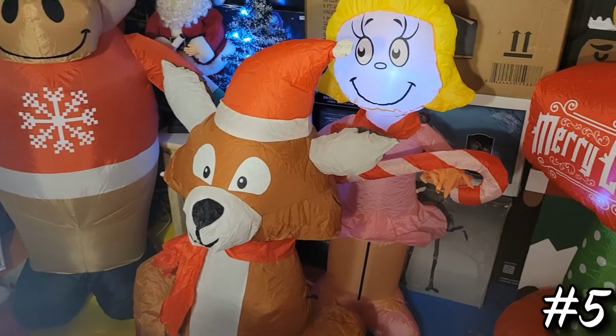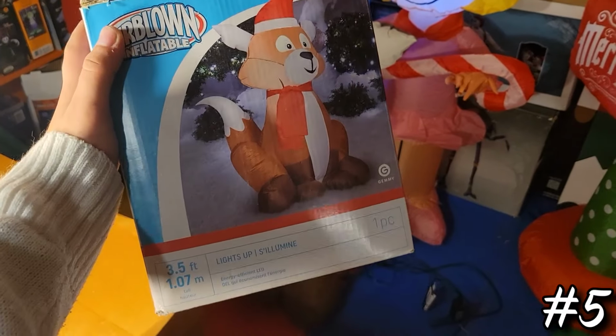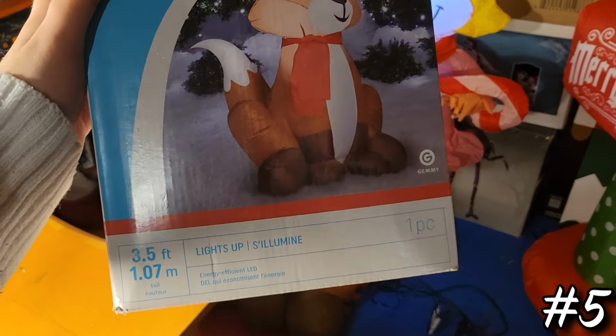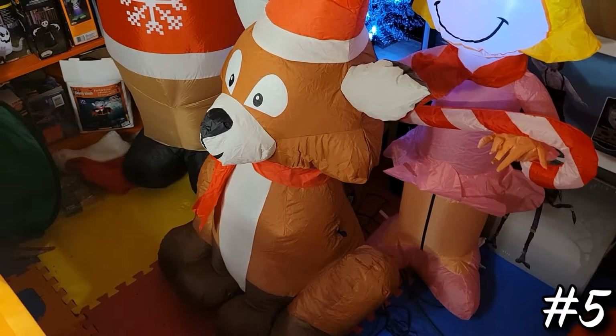And next up here, we got my Christmas Fox inflatable. This guy, of course, comes from Canadian Tire from 2017. Here's a look at the box. Surprisingly, this one does not have a name on the box for the inflatable. But yeah, overall, this guy looks really awesome.